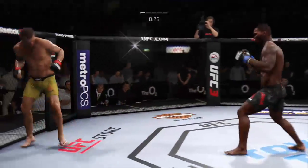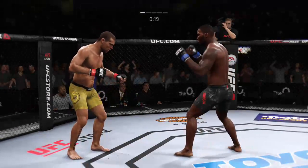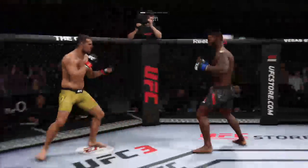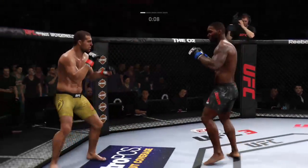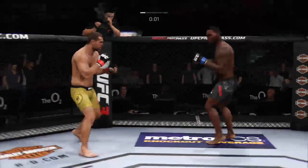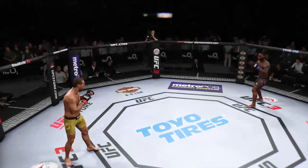Ooh, nice inside leg kick. Oh! He's got him hurt here. Big shots! 10 seconds to go here. Let's see what happens. What a fight!